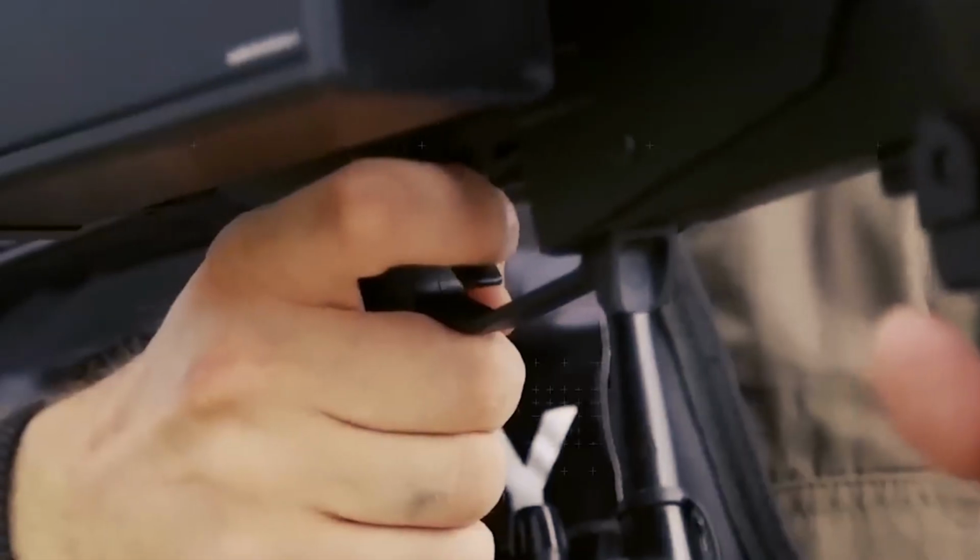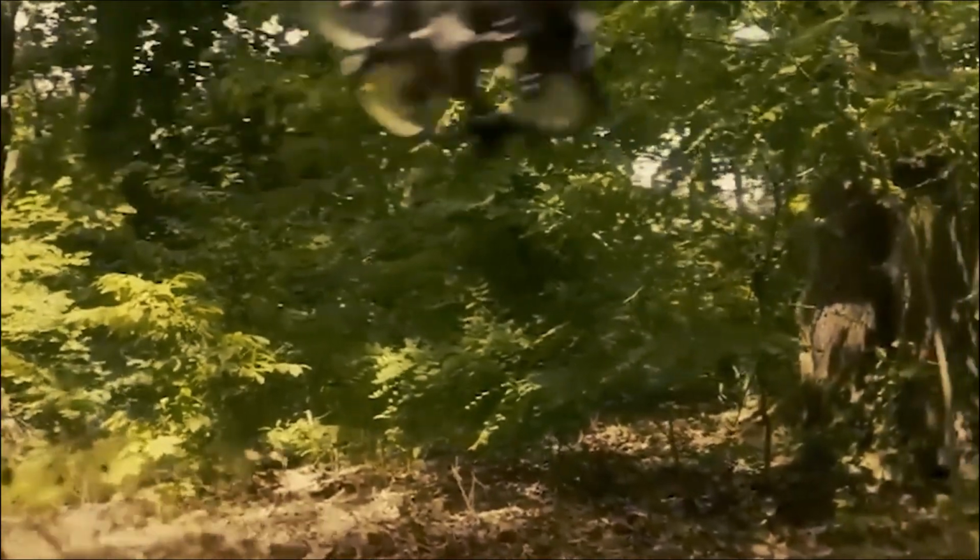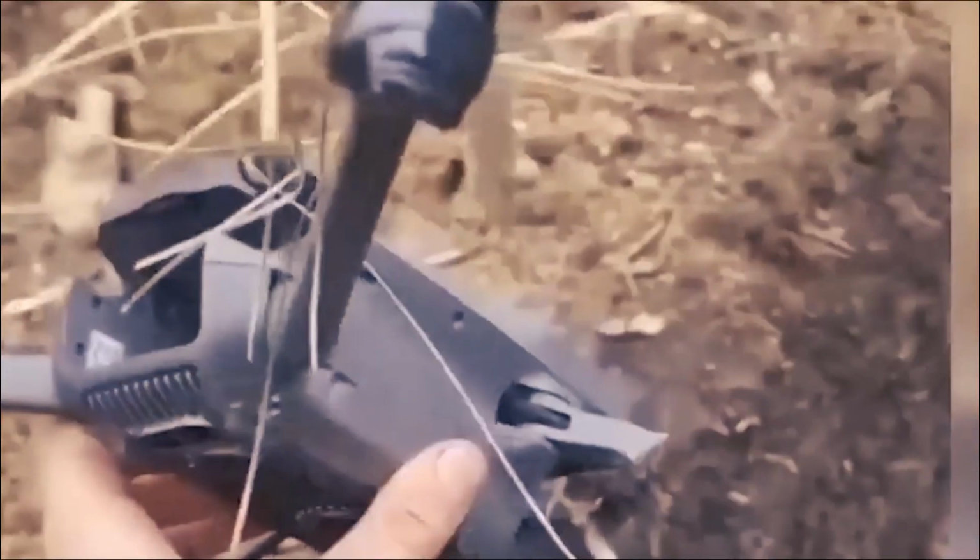Despite their effectiveness, these drones have several vulnerabilities that limit their operational capabilities. One of the major weaknesses is their susceptibility to electronic warfare, EW, and jamming. While the terms are often used interchangeably, they refer to different aspects of disrupting drone operations.